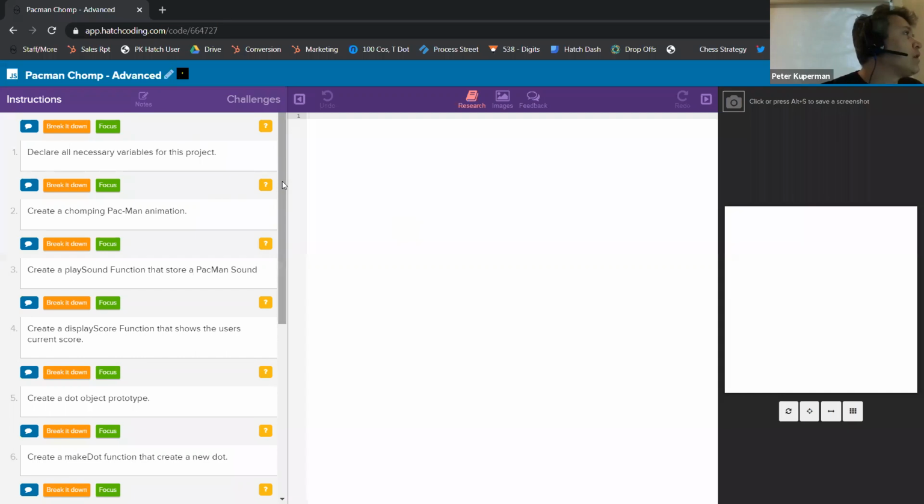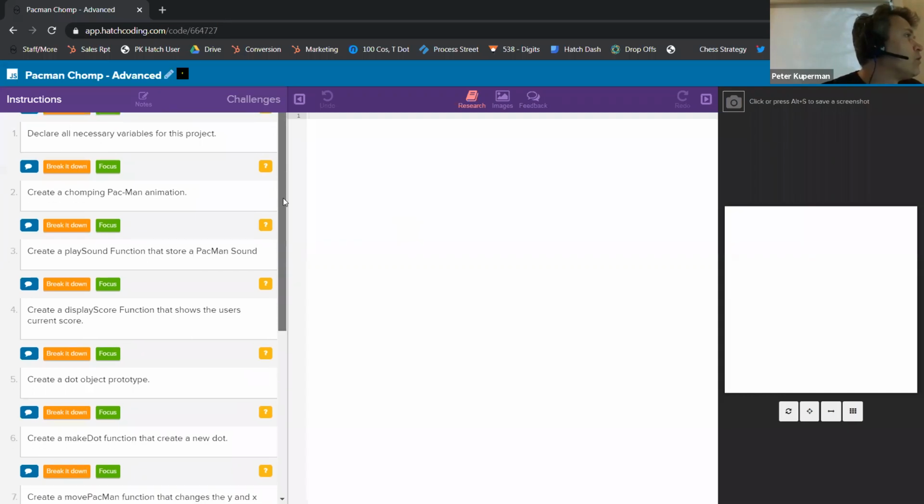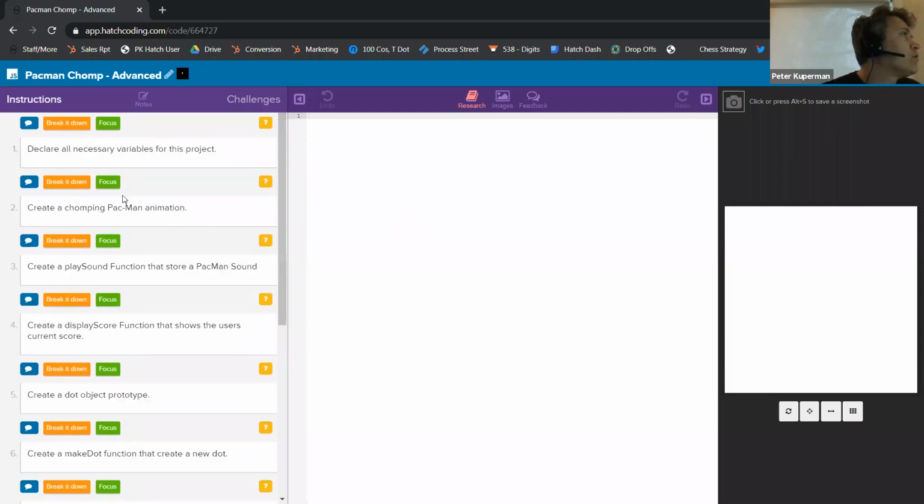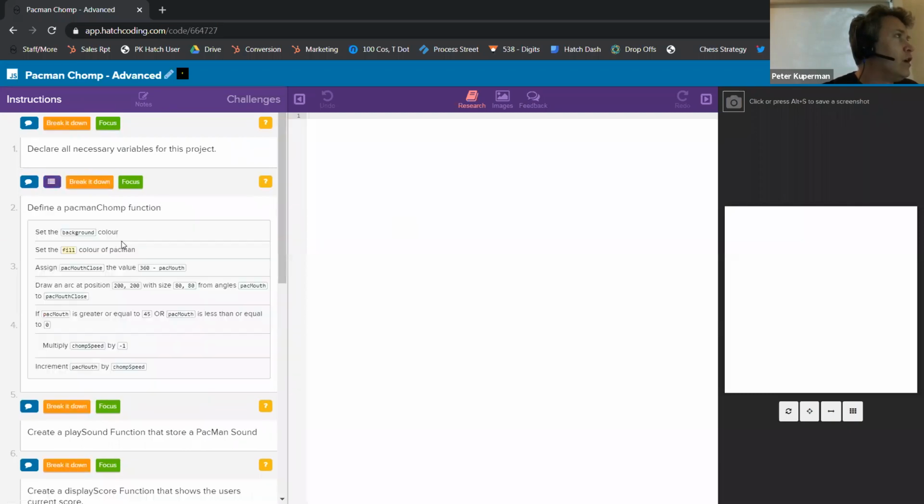The first thing we're going to do is create a chomping Pac-Man animation. We're going to start with number two over here. We're going to break this down, and we're going to try to do this in pseudocode so that we can learn a little bit. The first thing is we have to create the background color. I don't know how this is going to go. We're going to see how far we get.